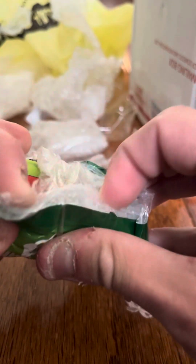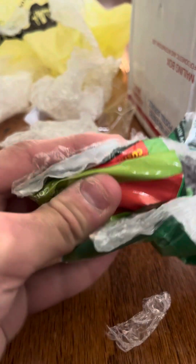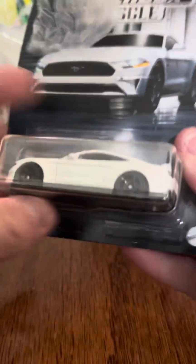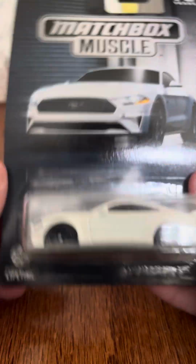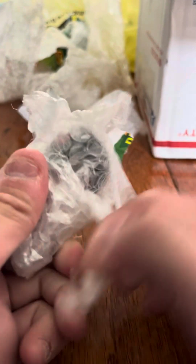I mean, I don't know why he packed it in this. This is weird. I might need a scissor for this one. Oh, no, actually, I don't. This is the off track. Let me get this out of here. This is the Mercedes Ford Mustang Coupe, I'm sorry. This is the Chrysler Firepower concept from 2008.